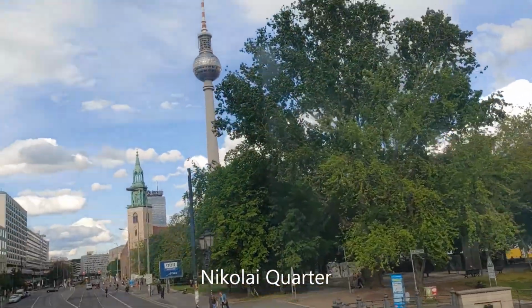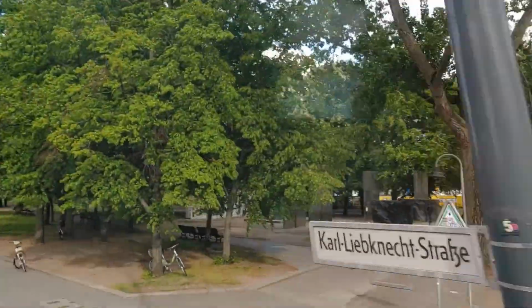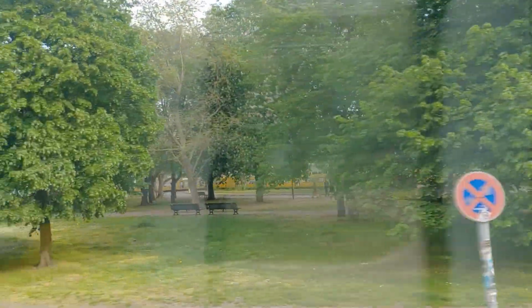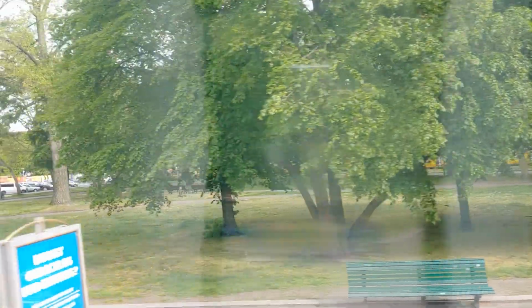Here through this little park you'll reach the Nikolai Quarter, which is the area where Berlin's old town was. It was reconstructed during the communist era. Only a handful of buildings survived. Here's the main construction site for the new metro line, and a little memorial for Karl Marx and his friend Friedrich Engels was also here.